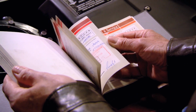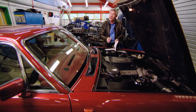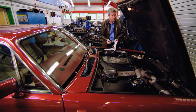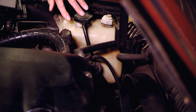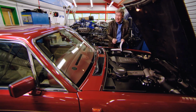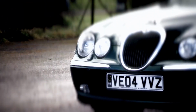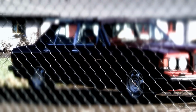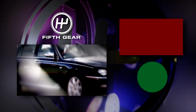Finally, while checking the paperwork, if the car's done more than 50,000 miles, look for any evidence that the head gaskets have been changed, because they don't tend to last much longer. Warning signs are low coolant level or a temperature gauge that's running over half. Replacing those gaskets will cost you £3,000. So, if your pockets aren't deep enough for the £140,000 Bentley Flying Spur, then don't fret. Just buy one of these plush cheapskate alternatives instead.